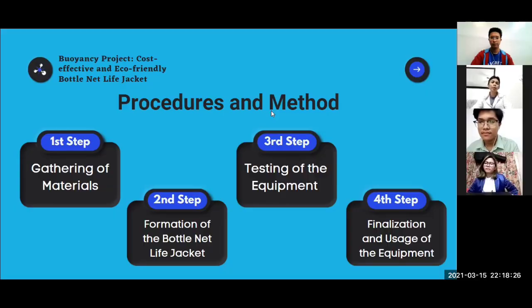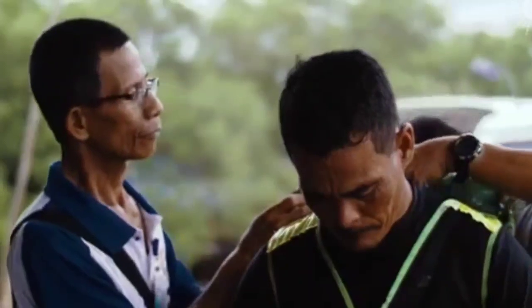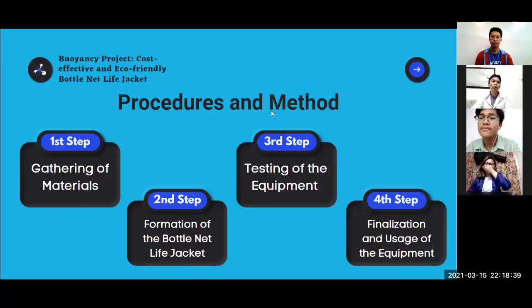The next step is the sewing process. Once the plastic bottles are ready, the next step is to sew the fish nets onto the jackets. This creates pockets for the plastic bottles that are filled. And when that process is done, the plastic bottles are now ready to be inserted in the pockets made of fish nets on the jacket. I'm pretty sure that all people, especially in the coastal area, can make this bottleneck life jacket.